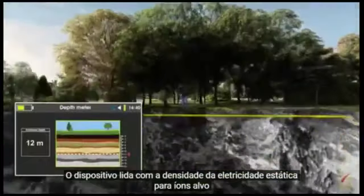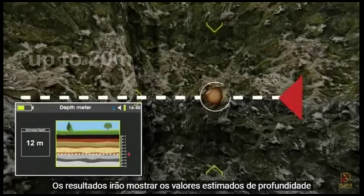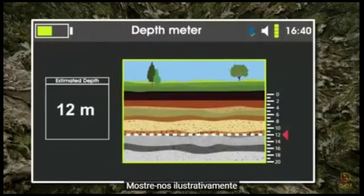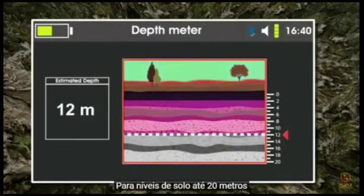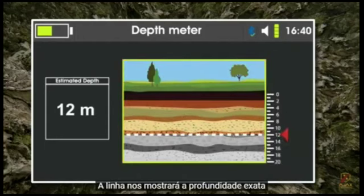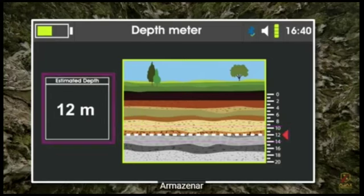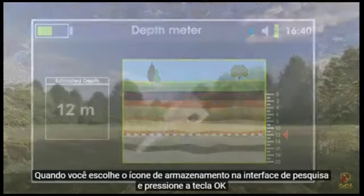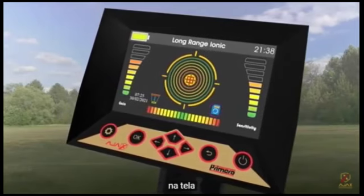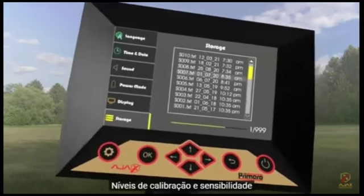4. The device processes the static electricity intensities of target ions, and based on that, the results will show the estimated depth value. 5. The depth meter interface shows an illustration for the ground levels up to 20 meters. After the measuring process is finished, a line will show the determined depth and the value will be shown in the designated box. Save. Selecting the Save icon on the search interface and pressing OK will take the results on display and store them in the device memory for future use.